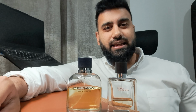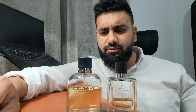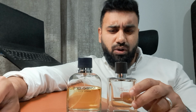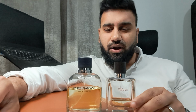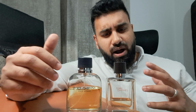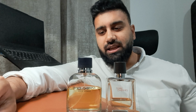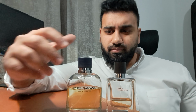We have a chemist chain here in the UK called Boots, and both of these can be picked up, I believe. Oh, actually, Terre d'Hermès, I'm not quite sure if it's selling in Boots or not. I think you may need to go to places like Debenhams. I'm not sure if I've seen it in Boots, but as far as I can tell, both are sold in shops here in the UK and both are acquired online as well.